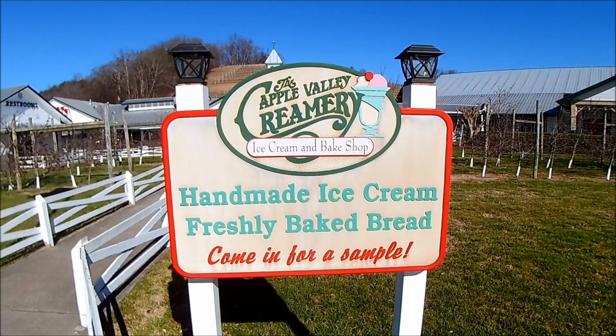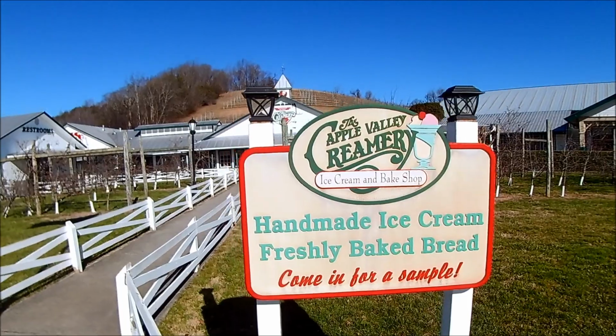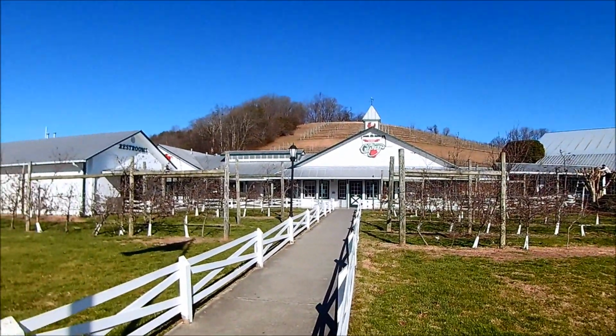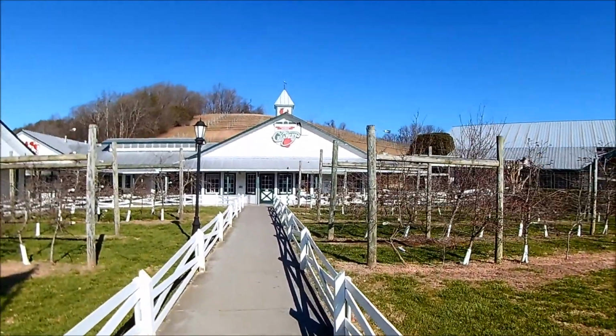The next thing that we found was the Apple Valley Creamery. It's here, it's the next building. It says that they have handmade ice cream and freshly baked bread. Let's go check it out.